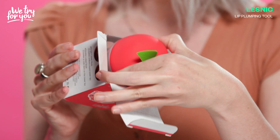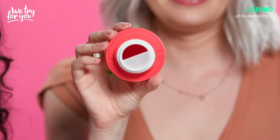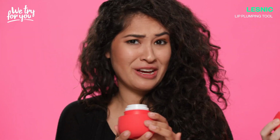Whoa, this is so cute. Kind of looks like a Pokeball. It does. Wait, is that where we put our lips? I need directions. This is not okay. So we took this cover out. Now we just have to put our lips against this and just suck in.